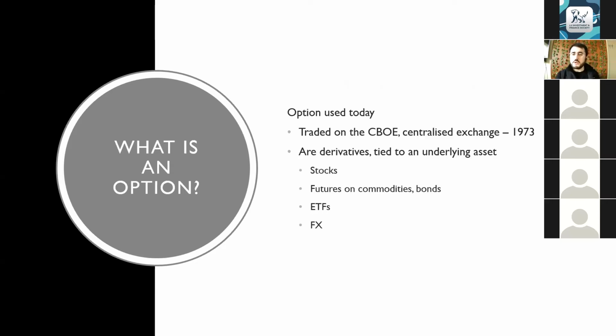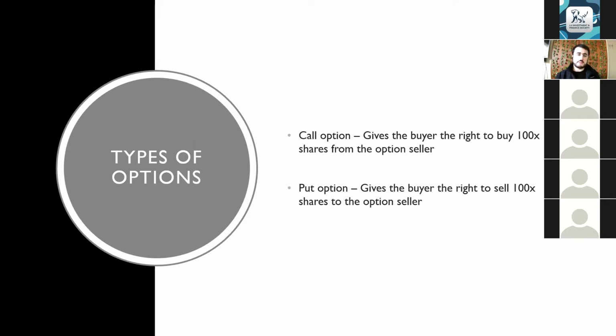Now, the options that we know today are listed on the Chicago Board Options Exchange. And you can get options on pretty much any sort of instrument you want: stocks, commodities as well, bonds. And I know some people who made a profitable trade by buying puts on the 10-year as well, joining in on the momentum. And then ETFs and FX as well. So you have two types. You have a call and a put option. A call option gives the buyer the right to buy 100 shares from the option seller. And a put option gives the buyer the right to sell 100 shares to the option seller.